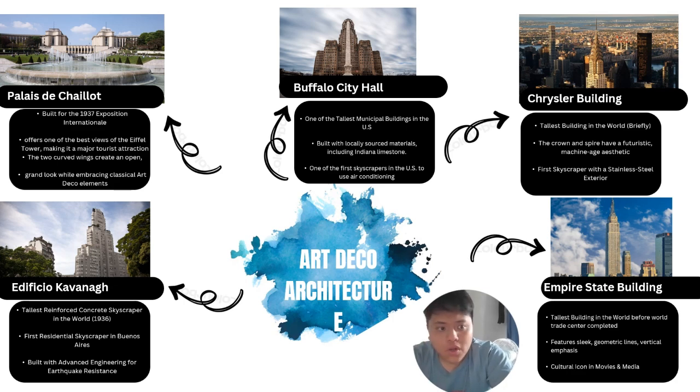Alright, good morning everyone. Today I will be presenting some of the most iconic examples of Art Deco architecture, a style that emerged in the early 20th century, also known for its bold geometric forms, rich materials and a blend of traditional craft with industrial inspiration. Let's take a visual journey through some masterpieces from around the world.